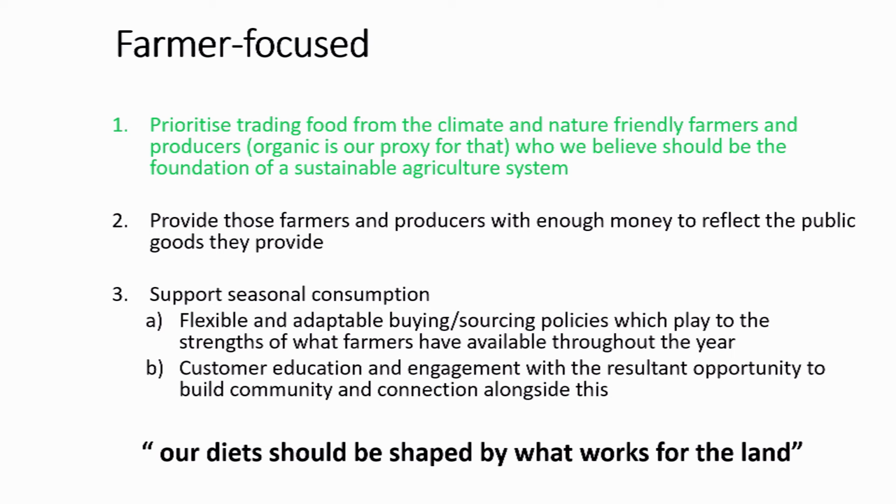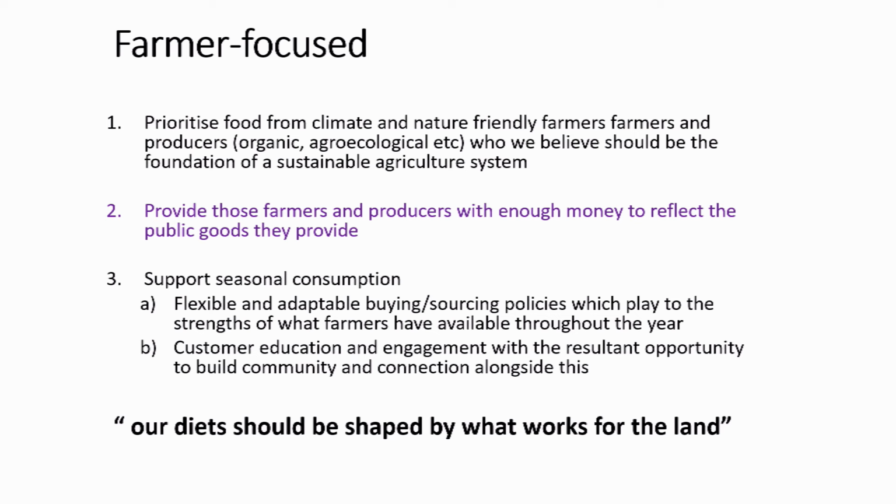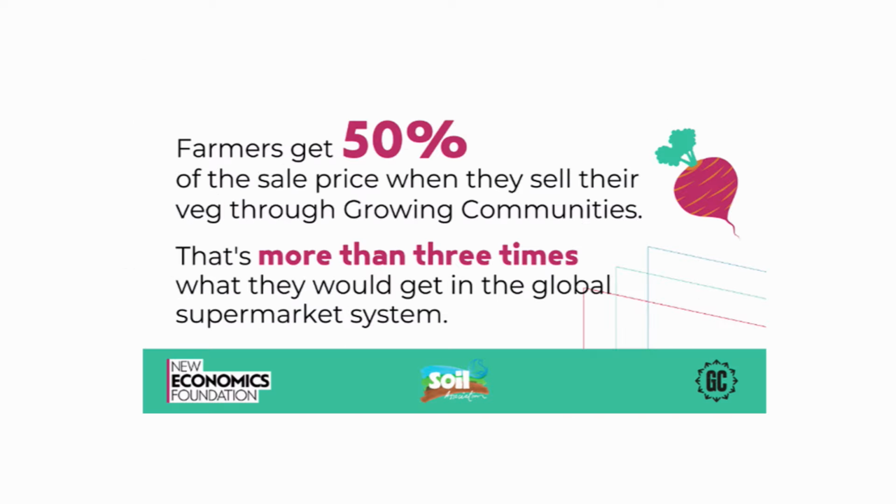The proxy we use to define that is organic certification. I'm not going to go through that. That's a horrendous slide. That's against advice to put that much information on a slide, but it's all about why this kind of farming is so brilliant. And then, critically, what we do is we provide those farmers with enough money to reflect the public goods and all the amazing work that they're doing. So, in our system, the farmers get at least 50% of the retail price, which is more than three times what they'd get in the supermarket system.